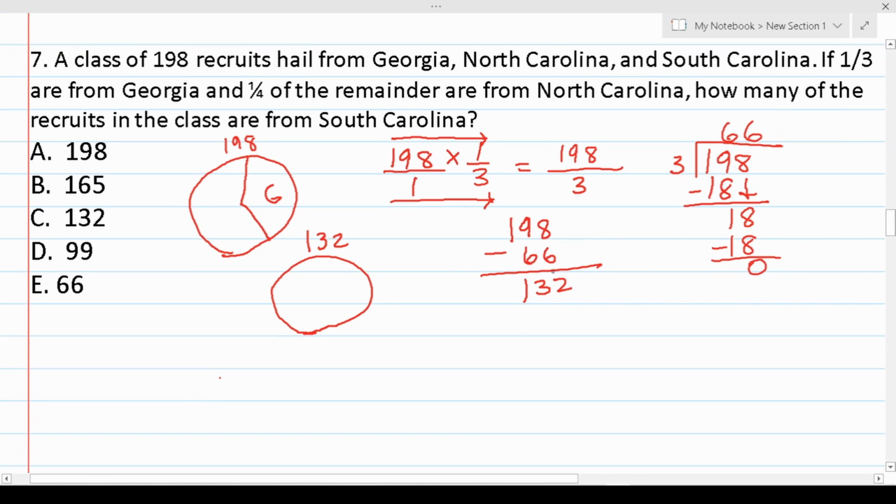And similarly, we're told that a quarter of the remainder are from North Carolina. So a quarter kind of looks like this. We know this quarter's from North Carolina, which means that the remaining 3/4 are from South Carolina. So to figure out how many of the recruits are from South Carolina, we're going to do 132 times 3/4. Again, there's 1/4 of the remaining recruits from North Carolina, which means 3/4 of the remaining recruits are from South Carolina. Again, we're doing multiplication involving a whole number and a fraction.